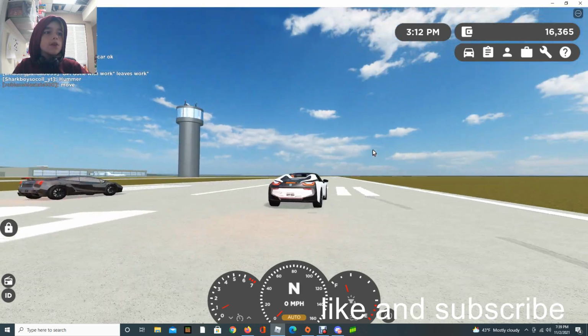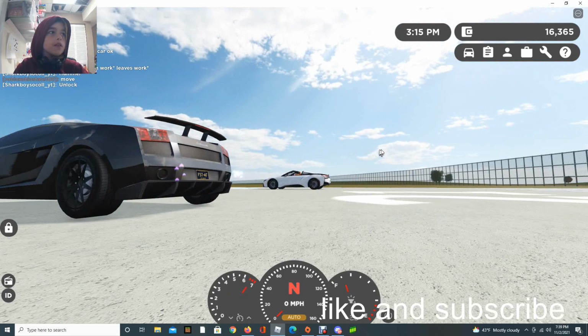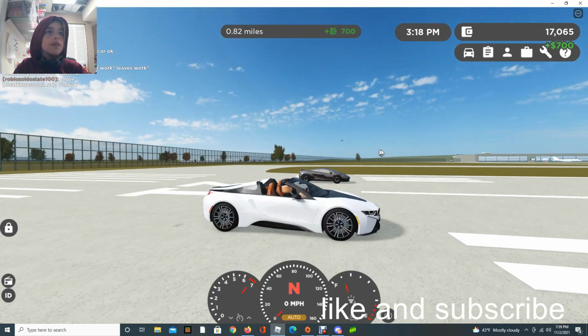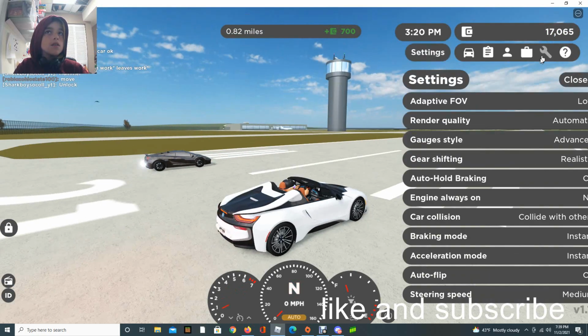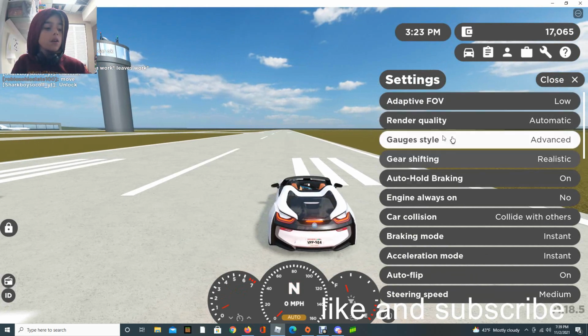Let's rev up our cars first. Yeah, we can rev. I'm gonna take mine. Alright, tell me when to go. Turn off your traction control. Huh? Turn off your traction control. Traction control. Okay.